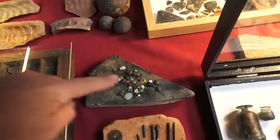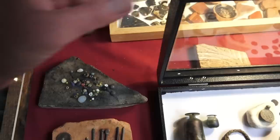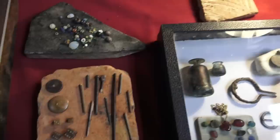I love the way you've displayed your beads here as well. Thank you. There are a couple of different ages there. I've got some Roman necklace beads and also a couple of post-medieval trade beads. There's a whole bunch there.